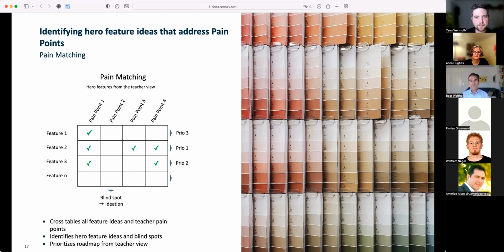Just to add on that, there's this note here about blind spots. For us, this was one of the most interesting outcomes of this entire thing. We had some pretty definite ideas going into this about what was important to teachers. In fact, a lot of what we had done in the prototype was oriented around this idea that we had going in.